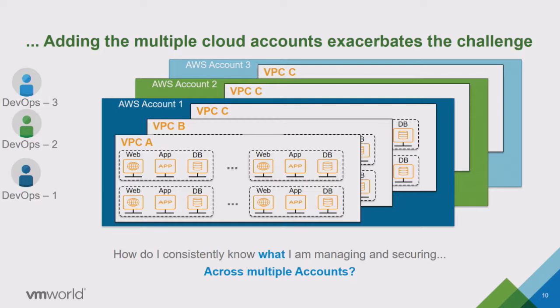Now, why does this number of VPCs matter? It matters because as a cloud admin, you are responsible for securing them, which means you have to make sure that all the security groups in each VPC are consistent with your enterprise policy. Security groups do not straddle VPC boundaries, which means every time somebody creates a new VPC, you or the DevOps team is on point to make sure that the VPC security groups are consistent. That's actually a challenge.